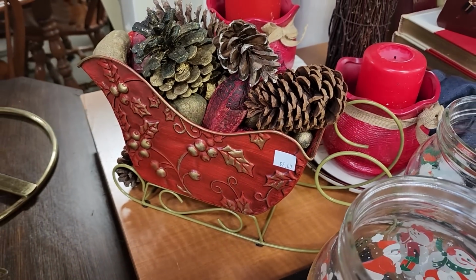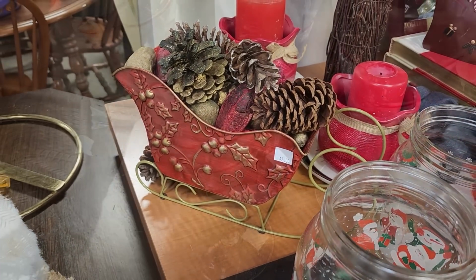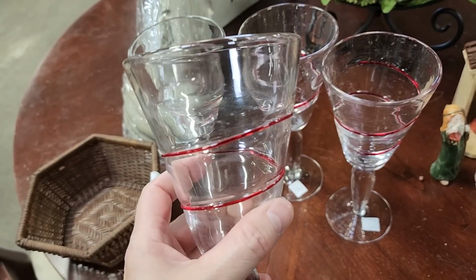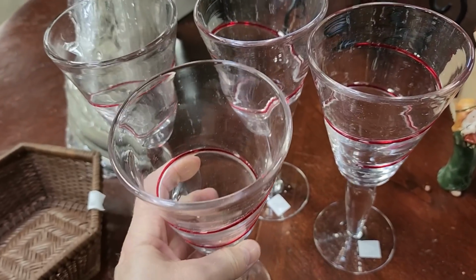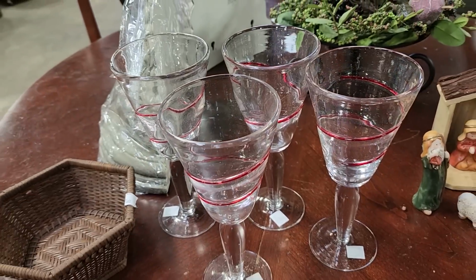Oh, and I love that little sleigh for $7. Oh, and these were pretty. These were really heavy. $2 a glass. Wouldn't that be fancy? Buy a bottle of wine, give that to your friends for a gift.